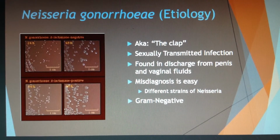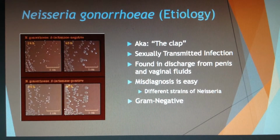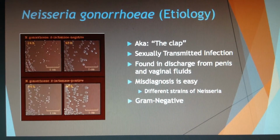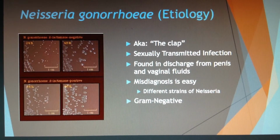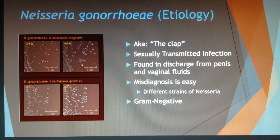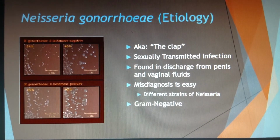It's also considered gram-negative. The bacterium is a coccus, which means they're intracellular, and they typically appear in pairs. So it's like they're two circular bacteria. This bacterium is also non-motile, meaning it may show vibrations and may seem like it's moving, but generally there's no direction and it does not move.